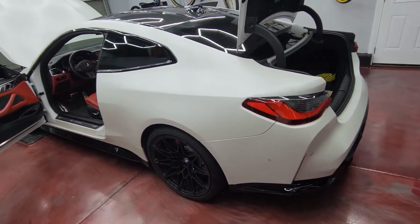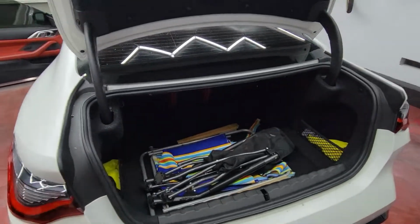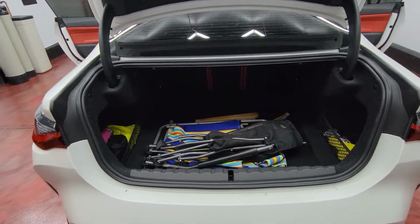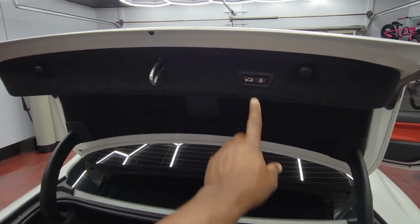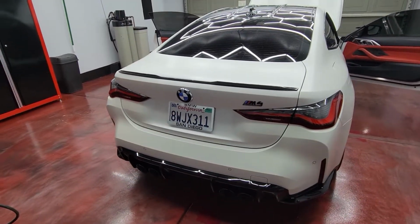So let's start from the back here. The trunk. It's massive for such a small car. I mean, it's huge. Like, wow. I like the little feature where you can just push this button right here and it'll close the trunk for you. I think that is pretty cool.